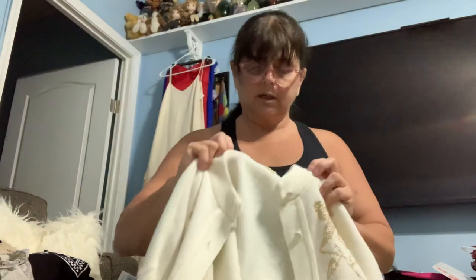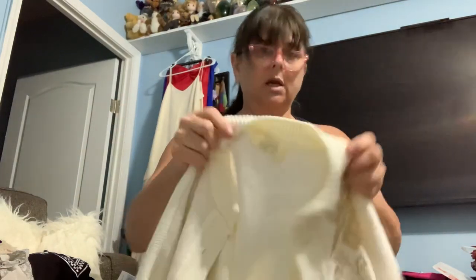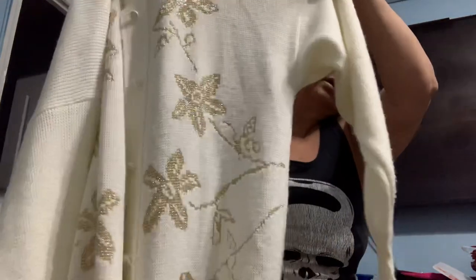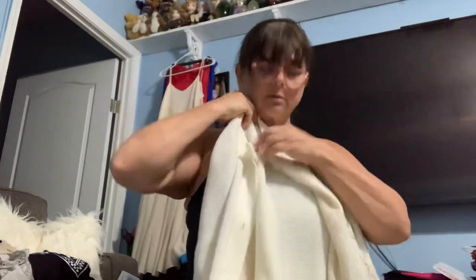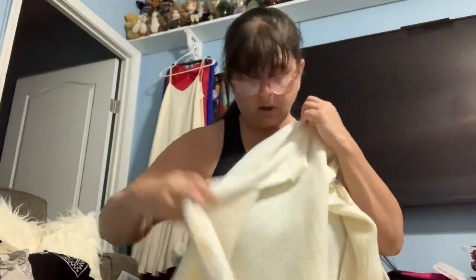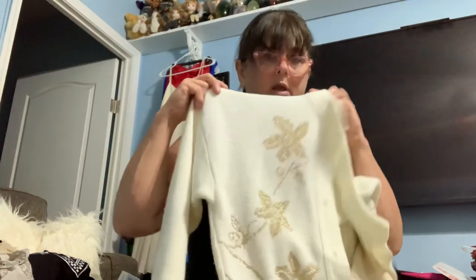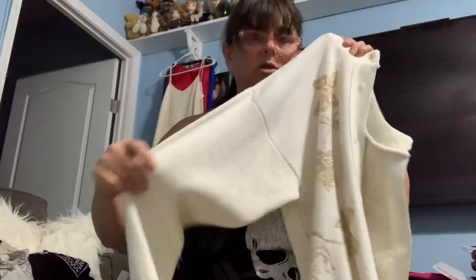Okay, this is so cute. Darling, darling, darling. This is a mixed fiber made in England, and it can be either machine or hand washed. But look how cute, it's got little flowers in gold. So you could wear this as a holiday sweater, but it's not like an ugly sweater. Because it's not like poinsettias, it can be worn anytime, so it's not just for the holidays.